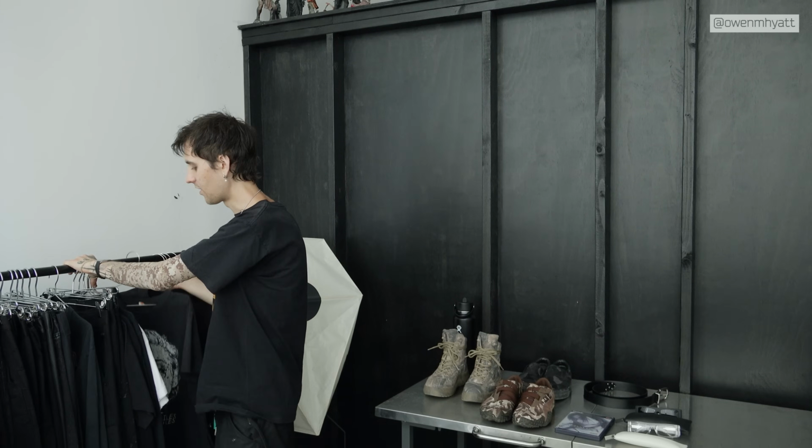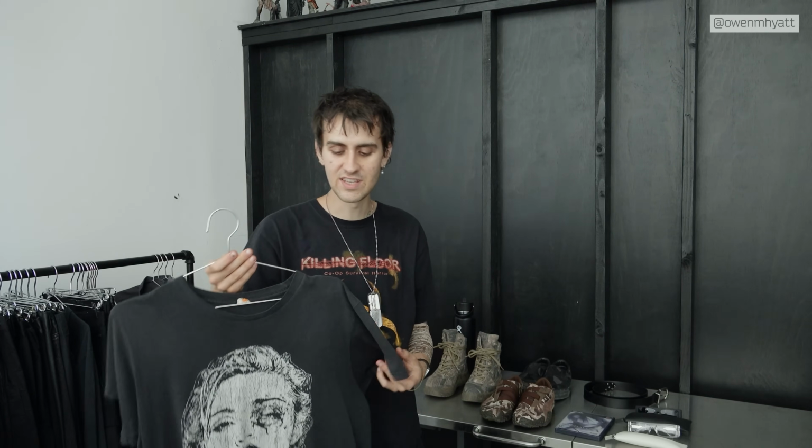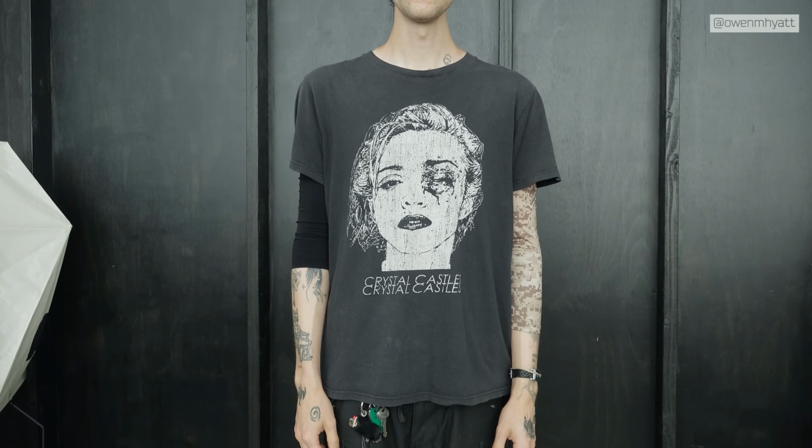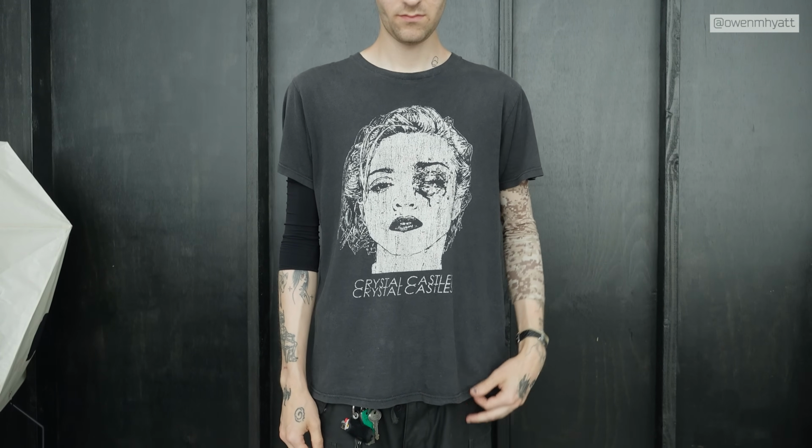And let's move on to the next item. Going down the line with another t-shirt. This is gonna be another music tee. This is a 2006 Crystal Castles Alice Practice Madonna tee. This is from their Alice Practice EP. This is honestly like one of my favorite graphics. It's so fucking cool, and the cracking is insane on this guy.